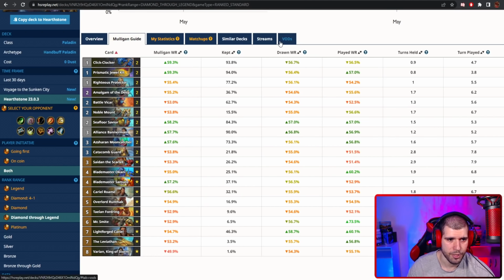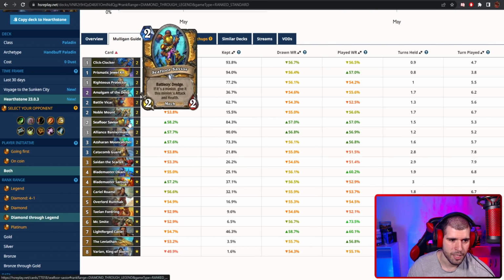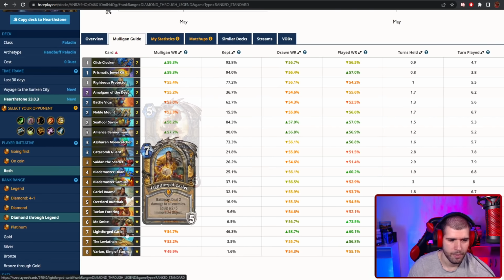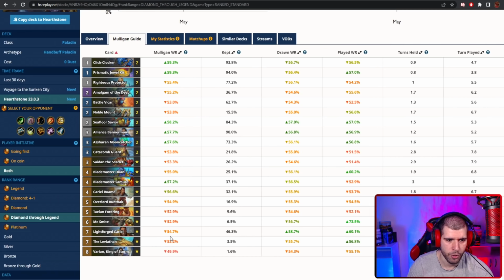The deck has all sorts of ways of buffing your hand, including your Click Clocker, Prismatic Jewel Kit, Seafloor Savior, Alliance Bannerman, and also Overlord Runetack. You also have Carol, which buffs with her hero power later on, and you basically have a lot of card draw in here and a lot of control-y minions. The deck definitely feels strong when you're playing against it, so you might want to give it a check.